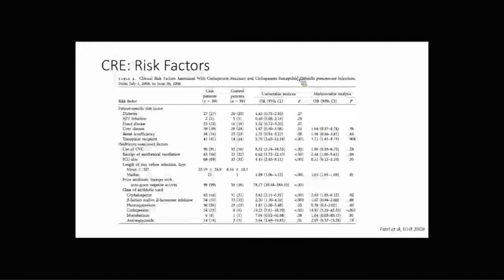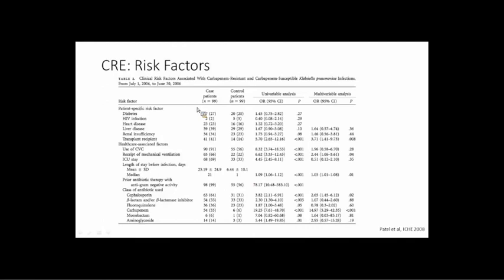What are the risk factors associated with CRE? This is another study out of our own institution, looking at case patients with CRE and comparing them to patients who didn't have it. You can see that in the multivariable analysis, transplant was an independent risk factor for infection with CRE. Mechanical ventilation was an independent risk factor, as were length of stay and the use of certain antibiotics. So these patients also tend to be hospitalized patients receiving antibiotics and critical care, and those tend to be risk factors associated with carbapenem-resistant infection.